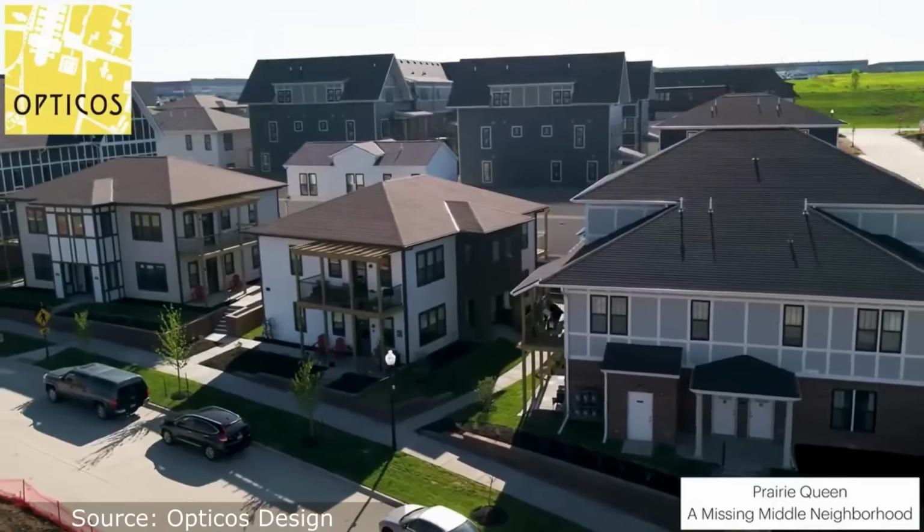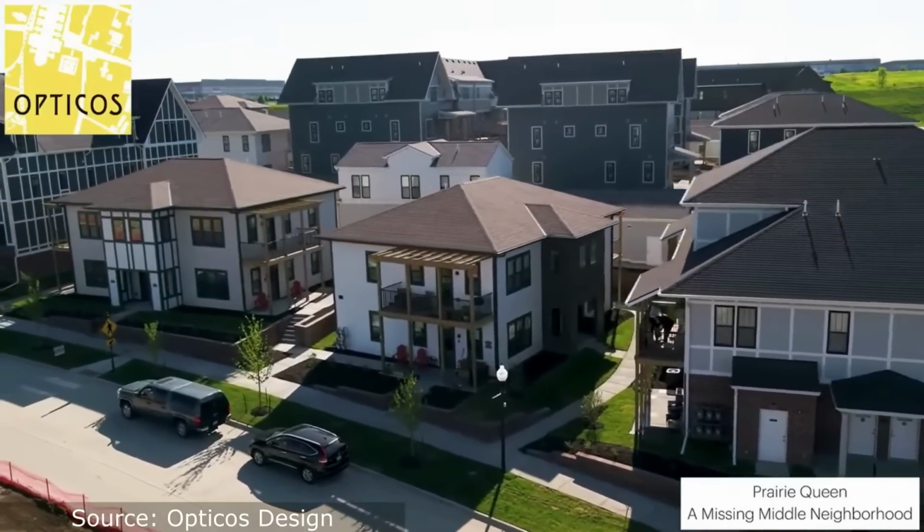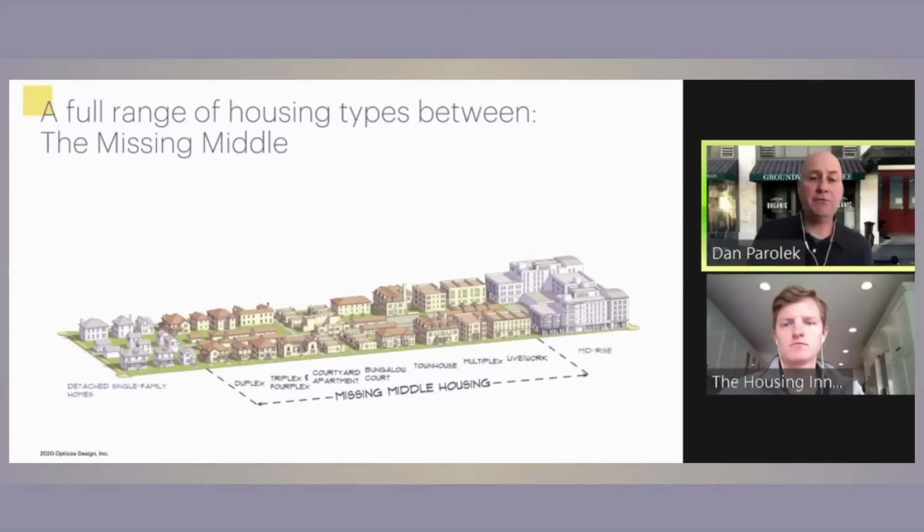The duplex, the triplex, fourplex, courtyard apartments, the bungalow court, townhouses. All these housing choices in the middle, we've really delivered very little of in the last 4 to 5 decades. In the late 20s, 30s, and 40s, when zoning was ramping up and being applied, the percentage of housing that was missing middle being delivered starts to get less and less.